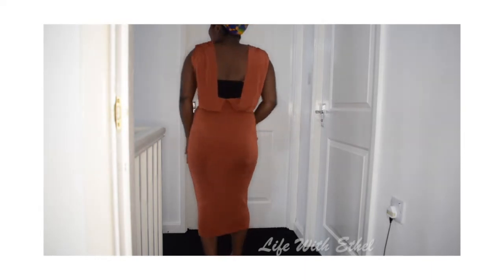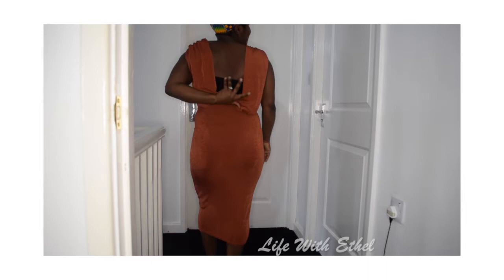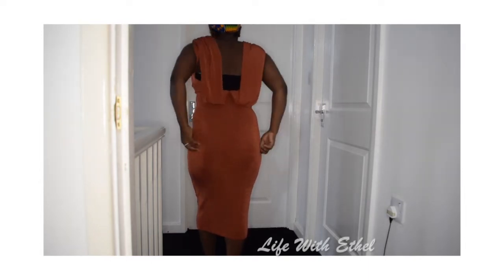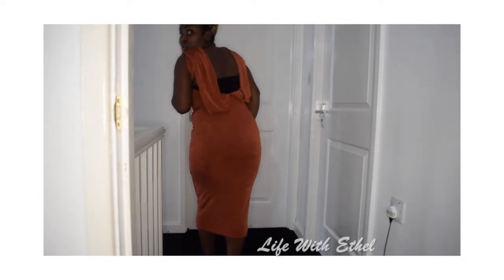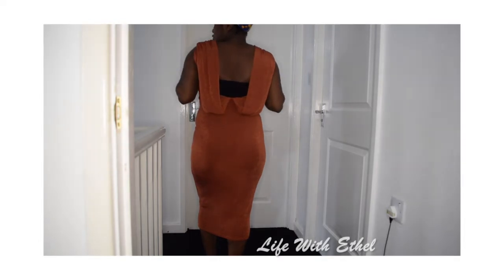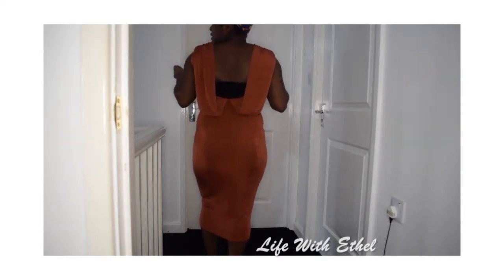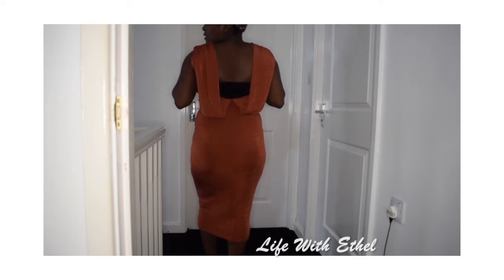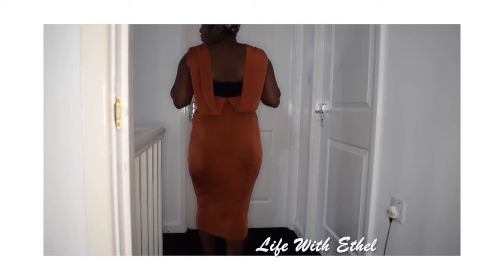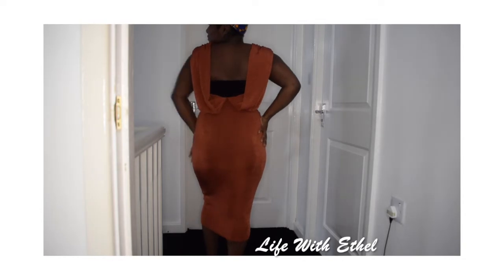So this is the back of the dress. I'm afraid you would have to wear something black under it. If not, it's just going to show your back. You can just wear it without, you know, but I don't want to show my back, so I chose to wear something black under. It's just a normal black bra that I'm wearing under. So that's the back.